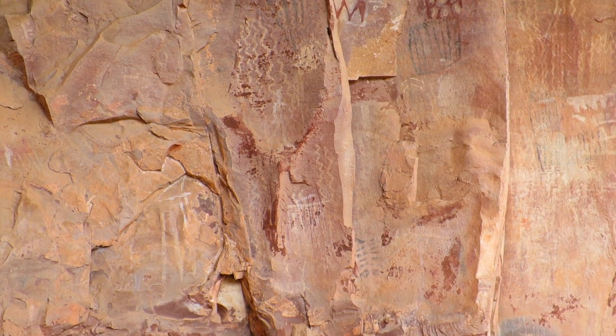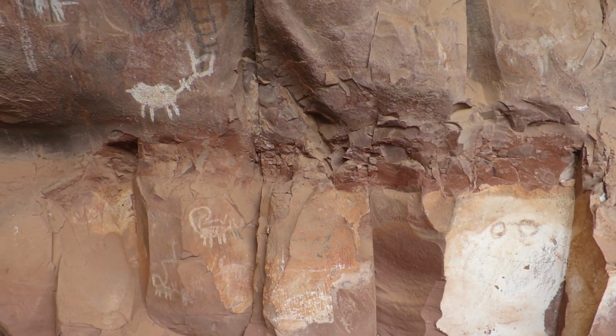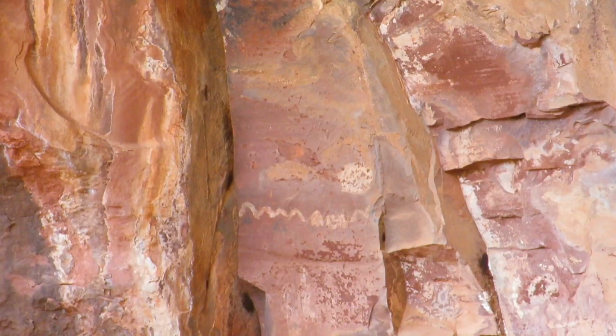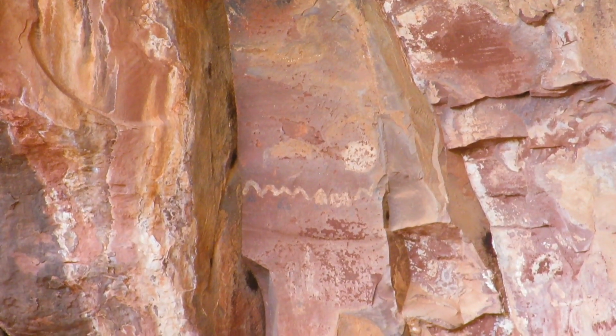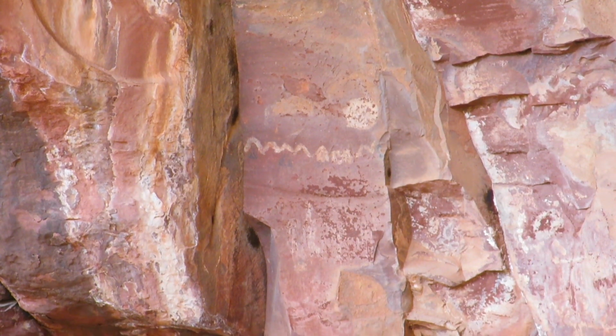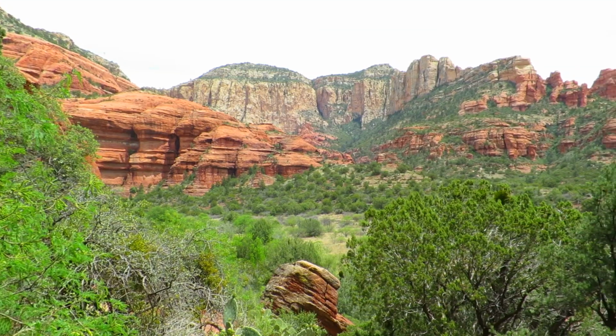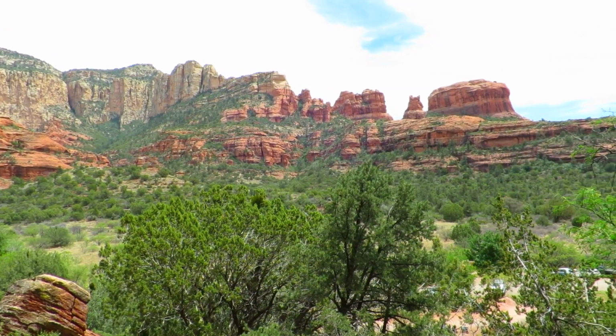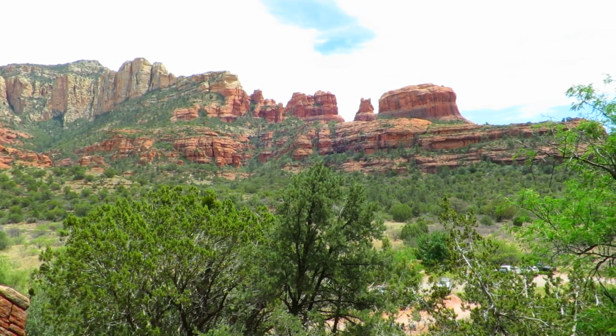There are many more recognizable images here. Animal symbols are abundant. This squiggly line is thought to represent the view of the peaks to the east as seen from the grotto. The position of the sun just to the south of the flat butte corresponds with the winter solstice.